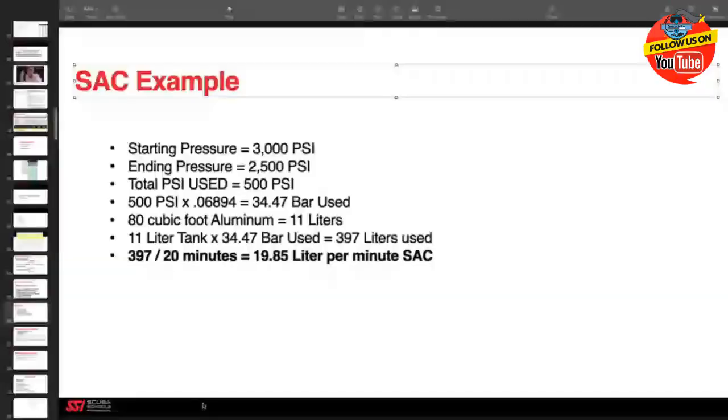There we go. Okay, so here's how we do this. The first thing we need to do is understand the PSI. We started with 3,000 PSI and ended at 2,500 PSI, which means we used 500 PSI. Now let's convert that to bar, which is a metric measurement. 500 PSI times, and I just have this number memorized, 0.06894, means we used 34.47 bar of gas.